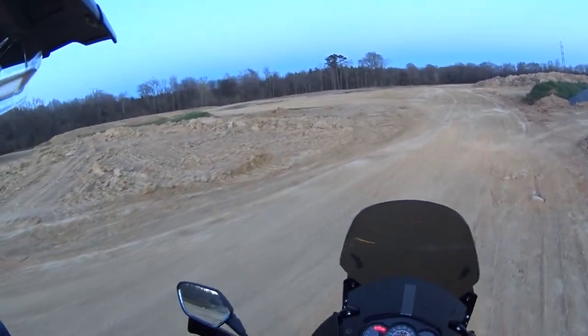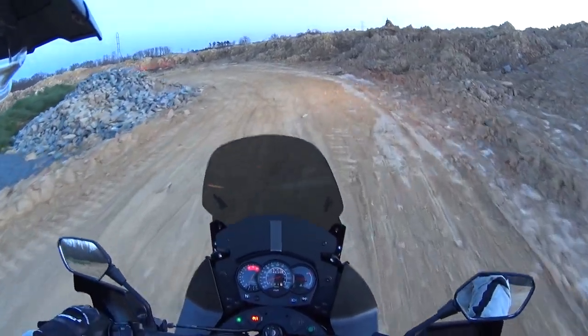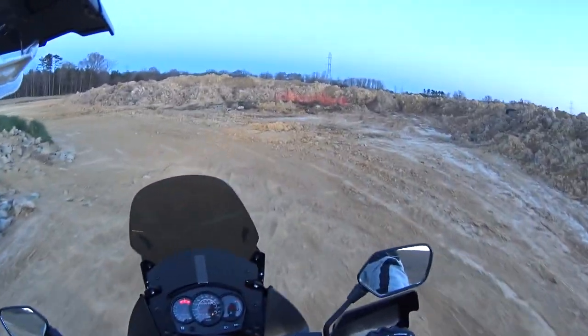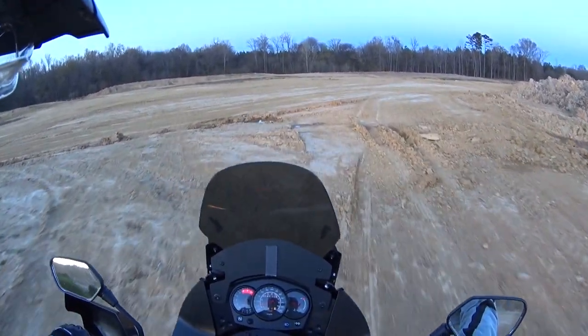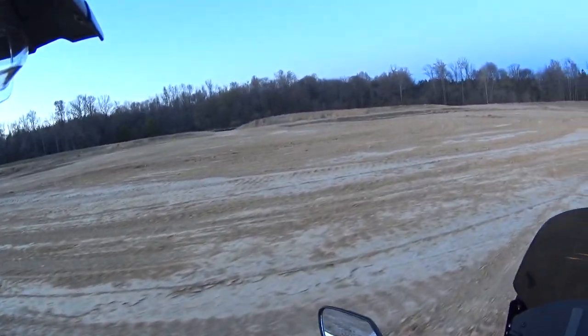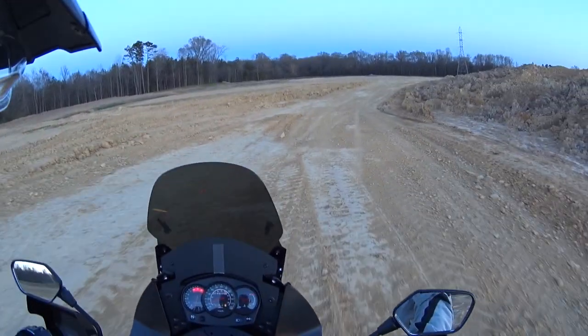I do love having the KLR, being able to just jump off the road and go ride around places like this. Not many bikes can handle as well on the road, and then give you the option to just jump off whenever you want and scoot around on some dirt, and still be highway capable anyway.